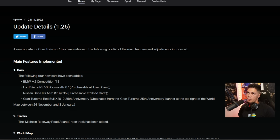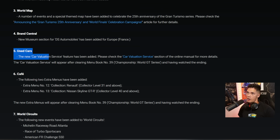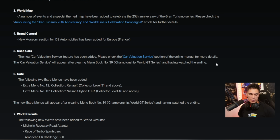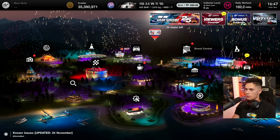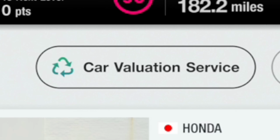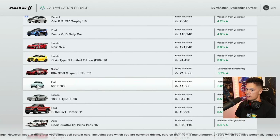Now let's take a look at the update details in a bit more detail and go straight to point number 5. This is something that people have been requesting for ages, and it's finally here: the ability to sell your cars. So, let's take a look. You do have to complete menu book 39 in order to be able to do this. If we jump back into the menu, you head over to used cars, and at the top it says car valuation service. From here, you can select the car in your garage and sell it.